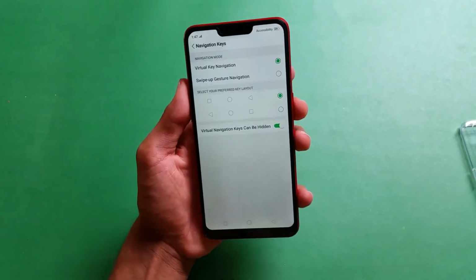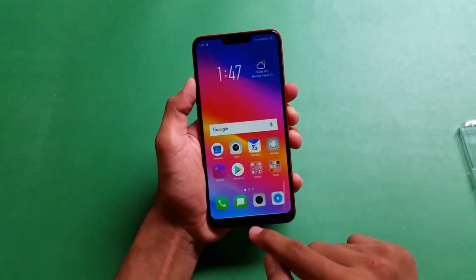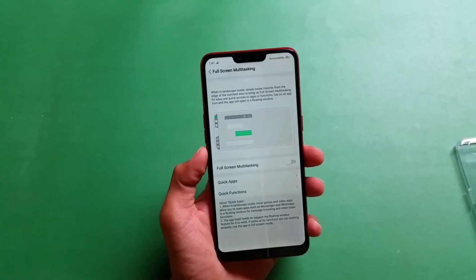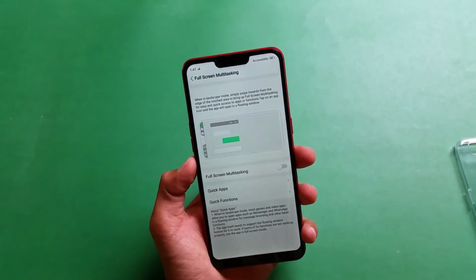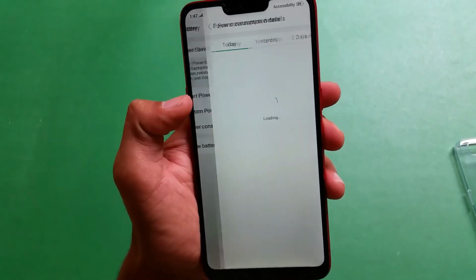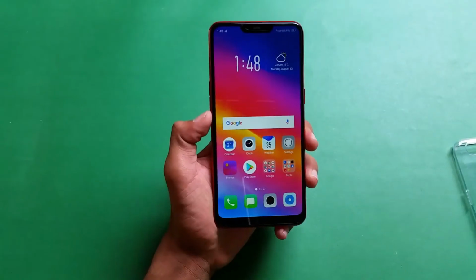Let me show you some more features in the software. This phone also comes with navigation keys. You can also use swipe up gesture navigation. You can swipe up for the home screen, and there is back and recent. It is a very good thing. This phone also comes with full screen multitasking, so you can use two applications on the same screen at the same time. Then I go to the battery section, which has power consumption details. YouTube is using 31%. It is a very good thing, and that's about it.